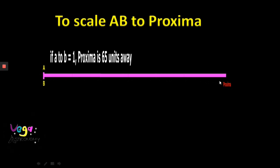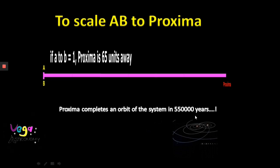65 units later, we would be at Proxima. So you can imagine A and B going around each other in a slightly elliptical orbit, and Proxima going around and taking 550,000 years just to make one orbit.